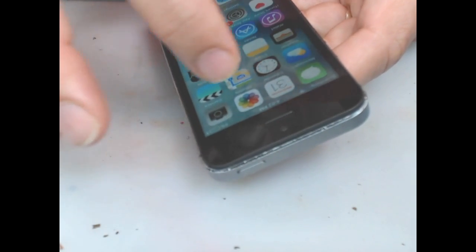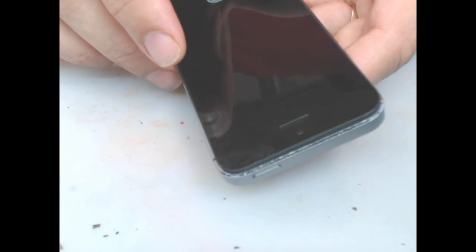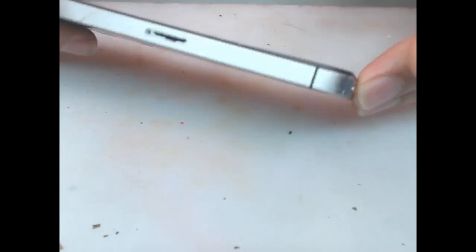Now that the phone has some charge, let's test the camera. As you can see, it works perfectly.